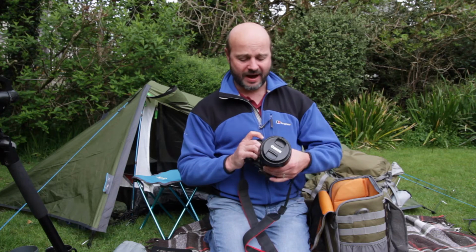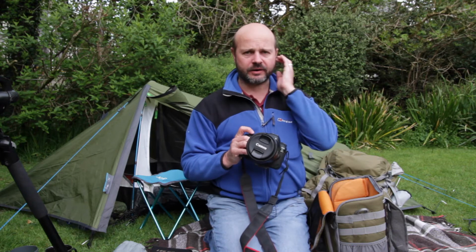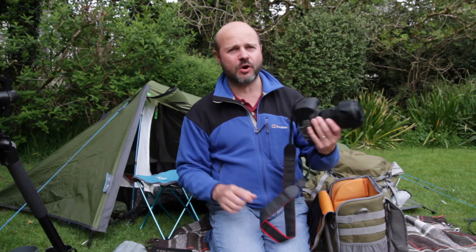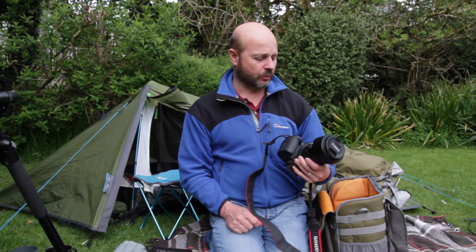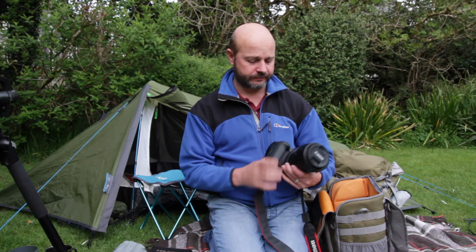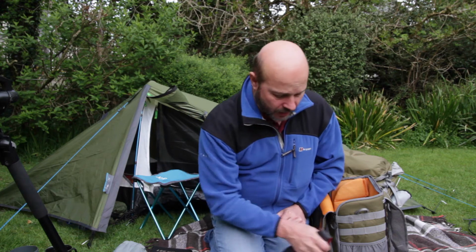Having the 105 sometimes just means that I've got a little bit of extra reach, and I don't have to swap and change lenses so much, which when you're working out in the field can be a real bonus. So once again, it's my go-to lens, absolutely fantastic, love using it, and it stays on the camera most of the time.